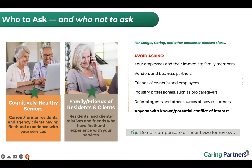Okay, now I know many of you are struggling with recruiting, so you may be focused on getting the employee reviews. That's fine, but please remember, employee reviews are prohibited on Caring.com and Google, and on some of the other major consumer platforms too. Staff reviews are appropriate for recruiting sites like Glassdoor and Indeed, and for featuring on your business website instead. So for the consumer sites, you want to focus on getting reviews from your cognitively healthy seniors. So please don't ask memory care residents. Assisted living and independent living is okay.